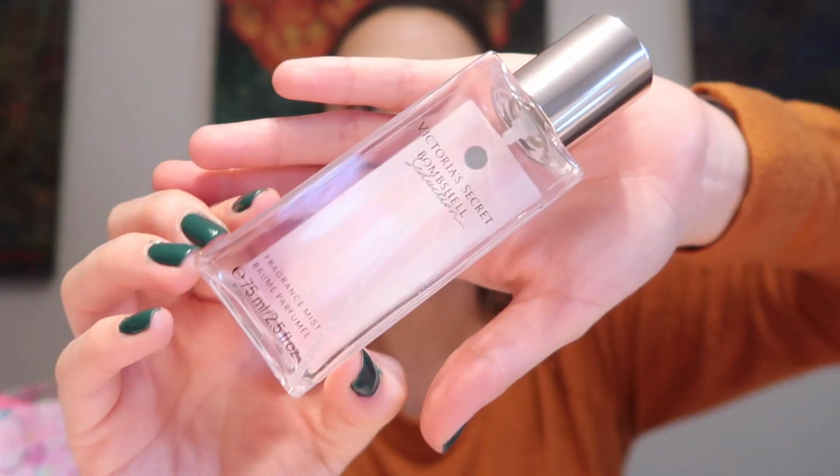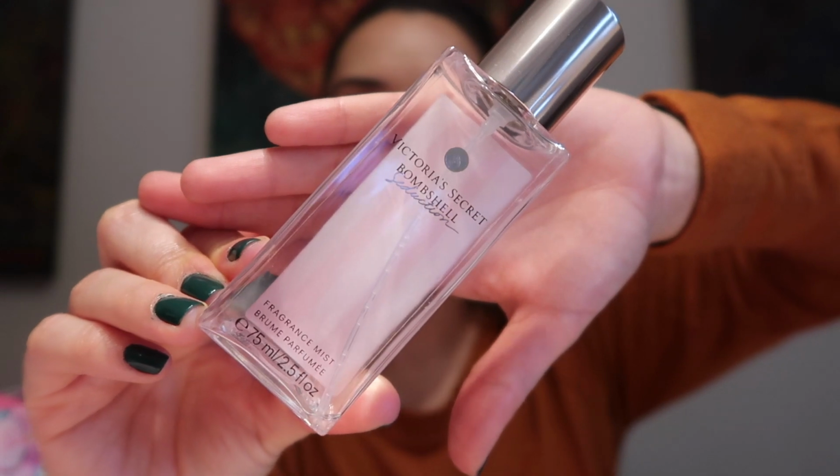Body Splash Empties. This is the Victoria's Secret Bombshell Seduction Fragrance Mist. This is one of their minis in their 2.5 fluid ounce bottles. This smelled good, but not my favorite, if that makes sense. I prefer the original Bombshell scent. This one doesn't smell bad. I just feel like it smells like a lot of things. It's not unique.